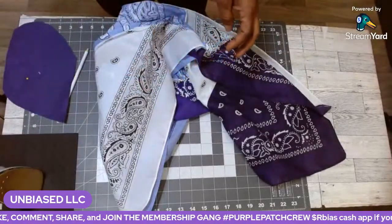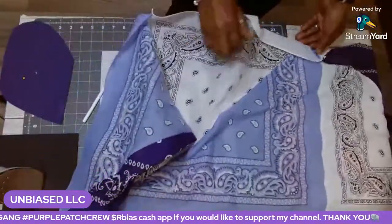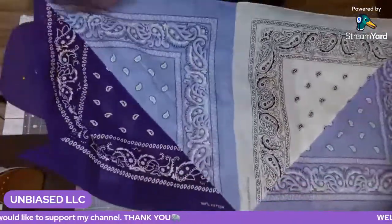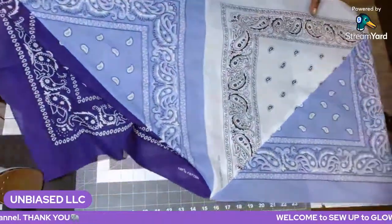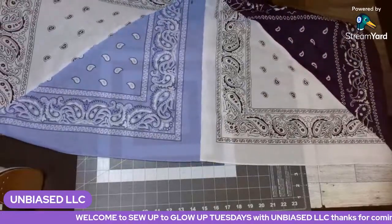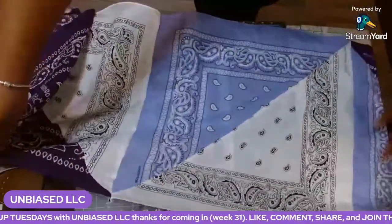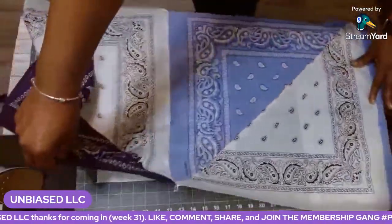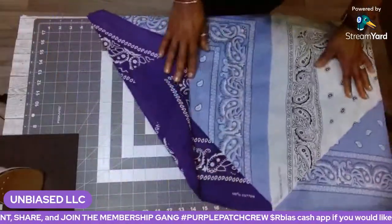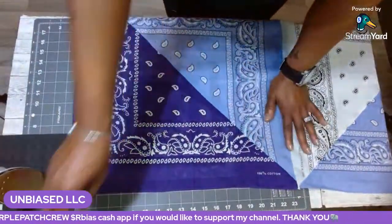So now we're working on the front of the skirt. And I just want to see which way I want to lay this out. I can do it like this. No, I'm gonna turn it around. Okay, so there we go. We got our sides picked. And let me put what I did with props. Okay.